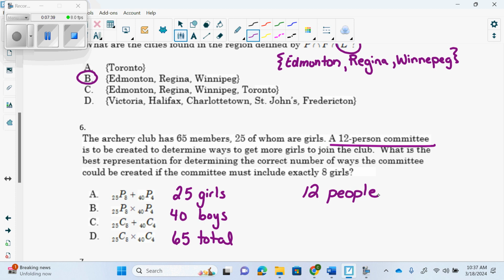But we have to keep reading because there's more. It's to be created to determine ways to get more girls to join the club. What is the best representation for determining the correct number of ways the committee could be created if the committee must include exactly 8 girls? So is it just 8 girls in general? Or I need to have 8 girls and what? I need 12 people. 8 girls and 4 boys, because if I add that up, that's 12 people.